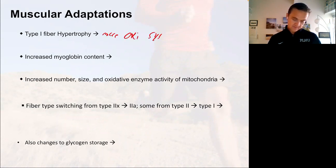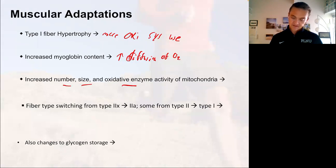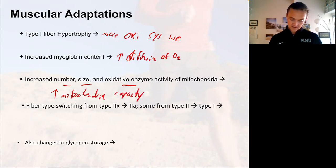oxidative system use, right? Increased myoglobin content. It's going to be increased diffusion of oxygen, increased number, size, and oxidative enzyme activity of mitochondria. So that increases mitochondrial capacity, which then increases oxygen diffusion.